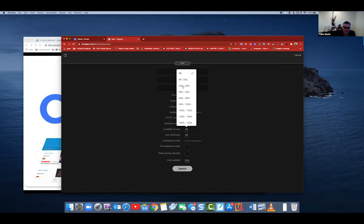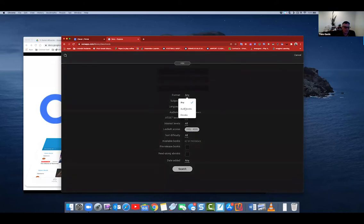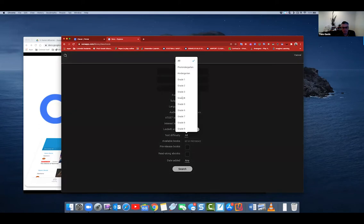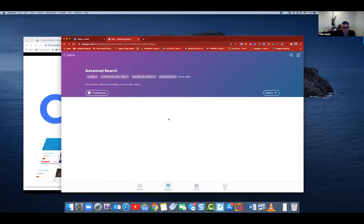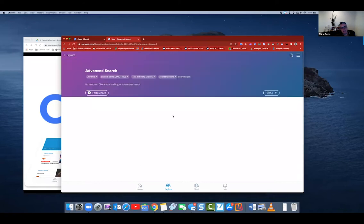So I have a third grader, and I would probably recommend for him to be looking at books between the 200 and the 400 level. He can also select format, so he can choose format, or he can say, maybe I just want to find audiobooks or ebooks, or you can do both. Again, that's up to you. You can choose text difficulty. So I would probably choose grade 3 for him. And then now when he begins searching out books, it's only going to give him recommendations for books that meet that criteria.